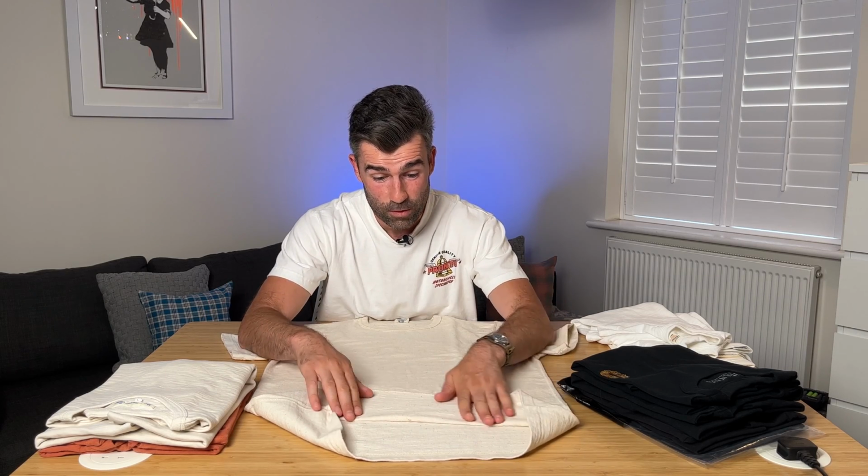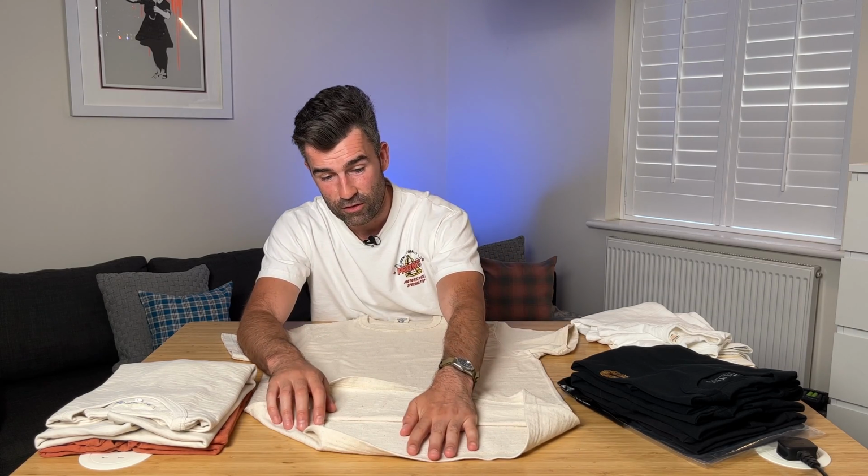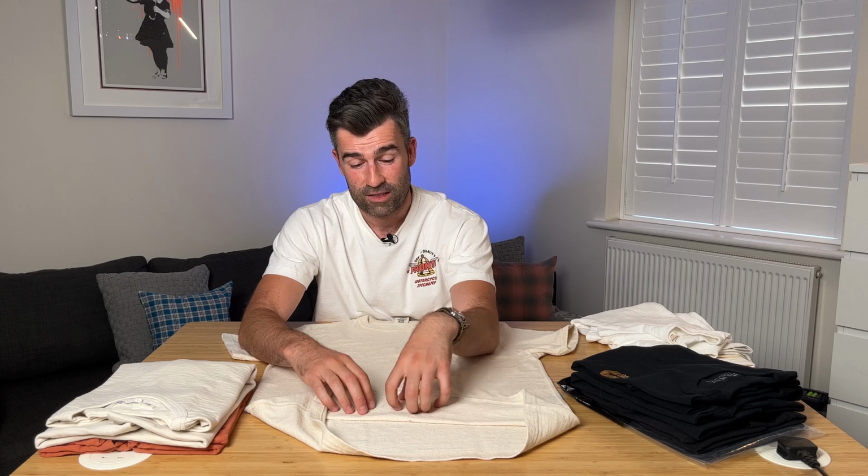That translates to the inside, which is super rough. So if you like a soft t-shirt where you can't feel you're wearing it, maybe not this one. This one's probably not for you. This is a very textured t-shirt. I love wearing this in the winter underneath. It just gives you that kind of warmth feel.